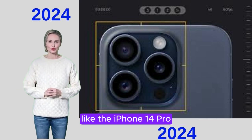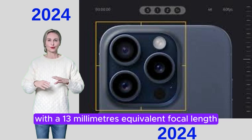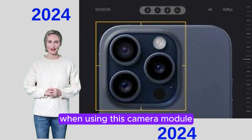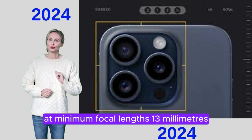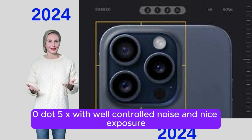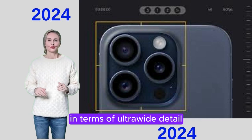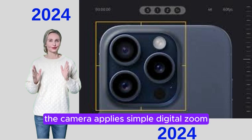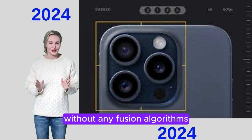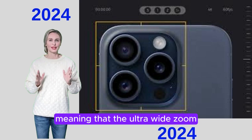Like the iPhone 14 Pro, the new iPhone offers an ultra-wide camera with a 13mm equivalent focal length. When using this camera module, the device was able to preserve a fairly large amount of detail at minimum focal length, 13mm, 0.5x, with well-controlled noise and nice exposure. However, it wasn't on the same level as the best-in-class in terms of ultra-wide detail, despite the improvements over the 14 Pro. When zoomed to ultra-wide, the camera applies simple digital zoom without any fusion algorithms. This resulted in a noticeable reduction in image detail, meaning that the ultra-wide zoom can be better used at its native focal length.